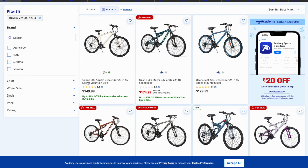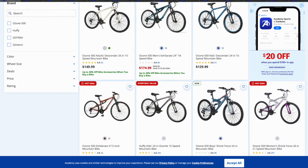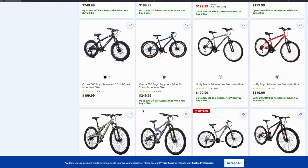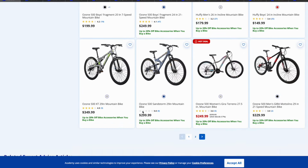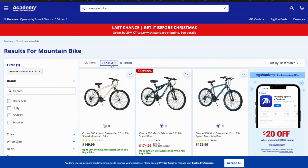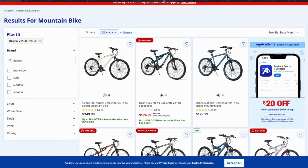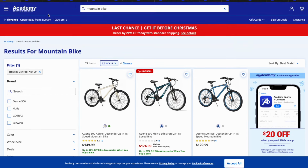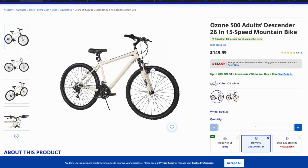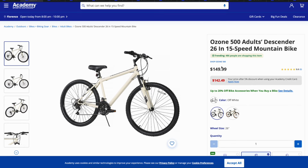This Ozone bike, I've heard good things. People that like Ozone bikes, typically if you purchased one, you're going to purchase more. But what I've noticed with Academy is they tend to stock a lot in their store, but if you go with shipping, it's usually the store pickup models that are the same shipping models. So I've selected a few bikes here that are worthy of consideration, either because of their price or because of the feature. So let's just go over a few. I'll put links to all of these that I've selected here.